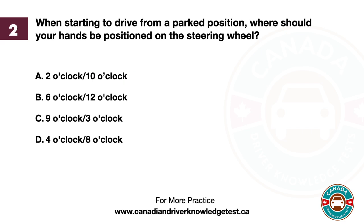Question 2. When starting to drive from a parked position, where should your hands be positioned on the steering wheel? A. 2:00/10:00. B. 6:00/12:00. C. 9:00/3:00. D. 4:00/8:00. The answer is C. 9:00/3:00.